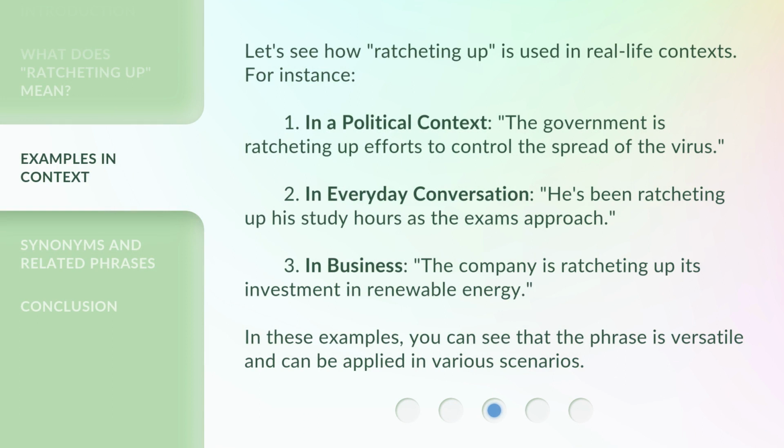Let's see how ratcheting up is used in real-life contexts. For instance, 1. In a political context, the government is ratcheting up efforts to control the spread of the virus. 2. In everyday conversation, he's been ratcheting up his study hours as the exams approach. 3. In business, the company is ratcheting up its investment in renewable energy. In these examples, you can see that the phrase is versatile and can be applied in various scenarios.